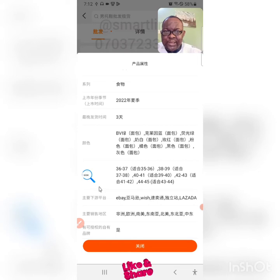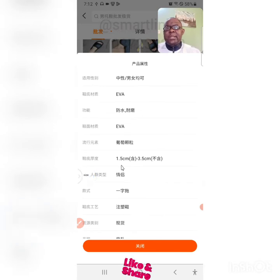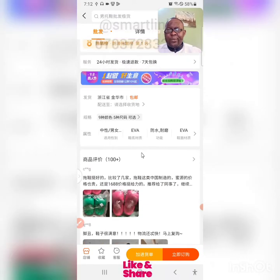Okay, the size. So these are the different sizes here. But down here, you don't have the weight of the item. And I said before, in my previous videos, I usually tell my students you need to verify the weight of any product you want to buy. It's very important because it is with the weight you're going to calculate the cost of shipping. Now, that is where you find the attribute of the product.